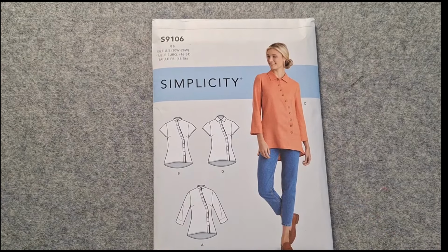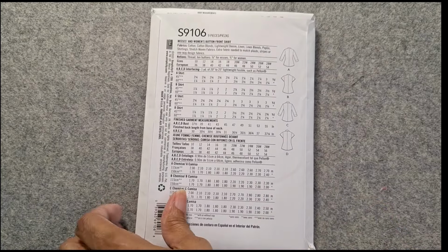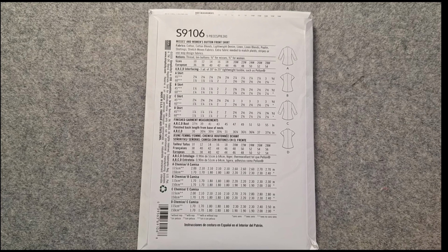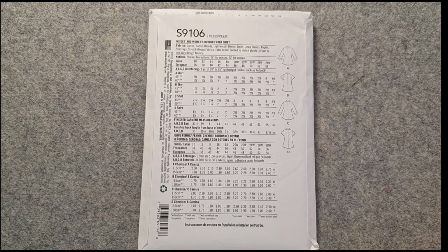Okay, the last Simplicity pattern is Simplicity 9106. And this is another one of those shirts that have the buttons down the front. I don't remember seeing this. It's 9106, so it's been out for a little bit, but I don't remember seeing it. I like it though. It has the different collars that you have there. Nice simple design in the back. It's for cotton blends, lightweight denim, linen blends, poplin, shirting, stretch woven fabrics. And you need thread and 10 buttons. And that is it for notions.